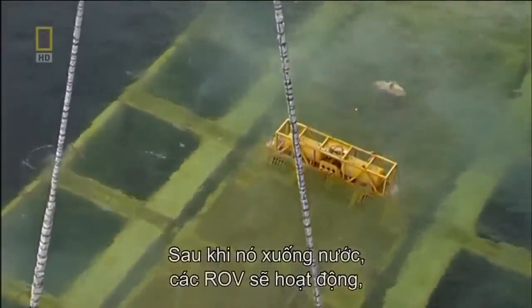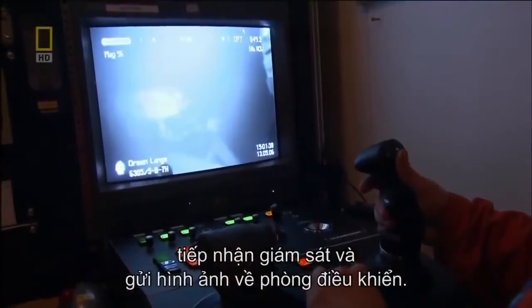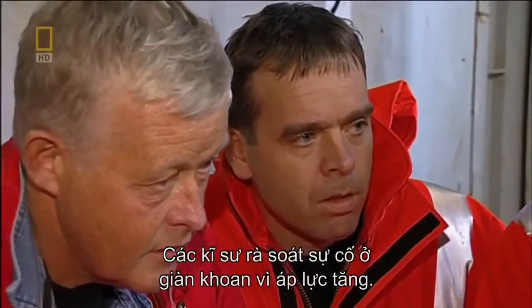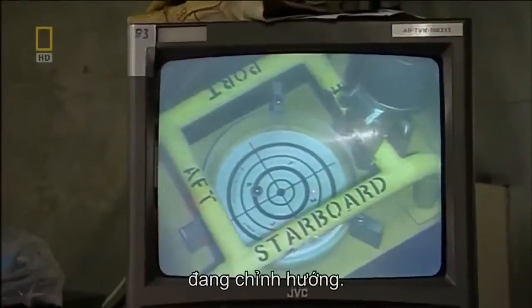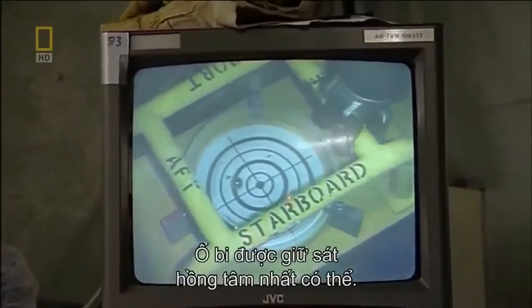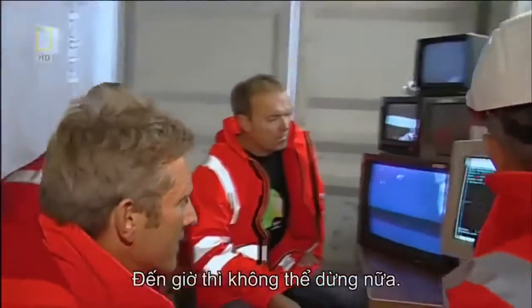As it drops below the surface, the underwater ROVs go into action and take over as the eyes of the operation, feeding video back to the control room. The engineers scan the rig for problems as the pressure increases. From 1,000 meters below, the ROV sends video back to the crane operator, who then adjusts the orientation. The ball bearing has to be kept as close as possible to the center of the bullseye. He keeps the drop going even when it's just meters away from the sea floor. There's no stopping it now.